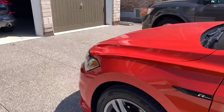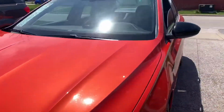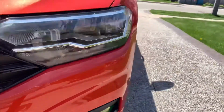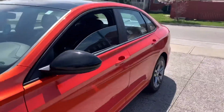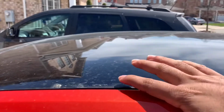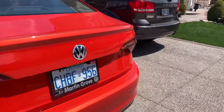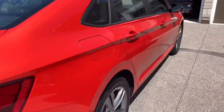I think one of the coolest things about this car is just the design, all the body lines, so many different lines. It actually has a bit of active aero, which is pretty cool. Another thing I really like about the outside, it has a rail-to-rail sunroof. So when you open it up, it looks pretty nice. And yeah, that's pretty much it. The lights and stuff are pretty good.